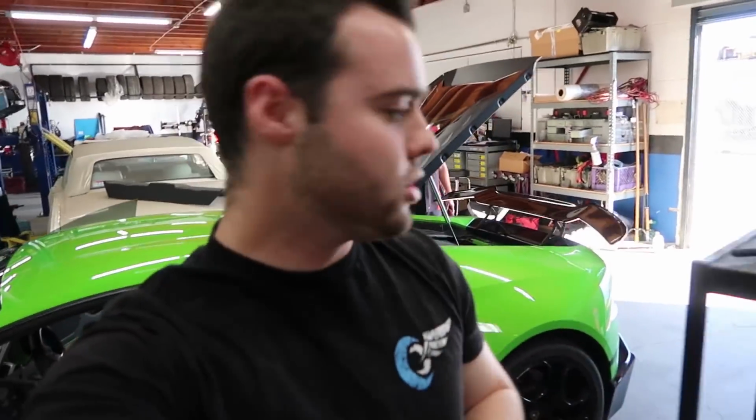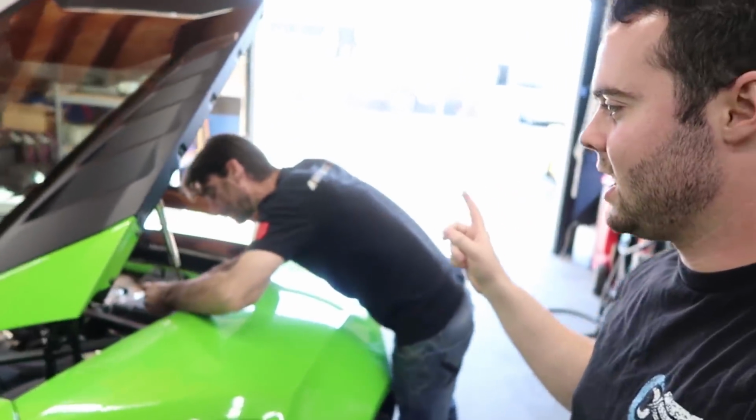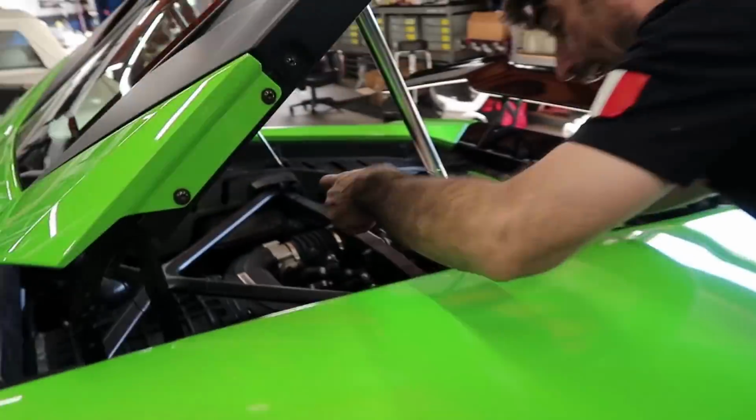So we were about to go for a drive and test out what the sound was like, if there was any, with this back panel removed. But the second that I fired it up, it actually recreated the noise. And Mark seems to think it's actually these forged carbon panels on the back here. I bet on it, that's how.